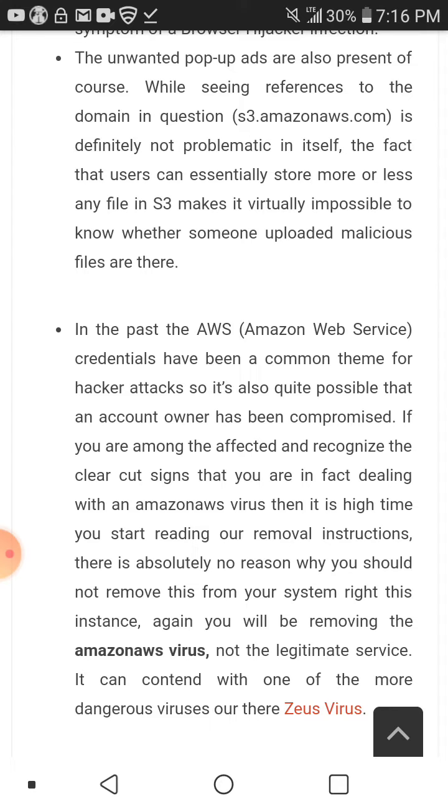I just wish they would shut that darn website down for good. Honestly, if it's causing this many problems, then it's pretty obvious. Just shut the darn thing down. It's not like it's the domain for Amazon shopping, for Pete's sake. Anyway, let's continue. In the past, the AWS (Amazon Web Service) credentials have been a common theme for hacker attacks, so it's also quite possible that an account owner has been compromised. If you remember what I was talking about in one of my previous videos, how I was mentioning people's emails, how it wasn't until I signed into my email that the hacking started to happen.